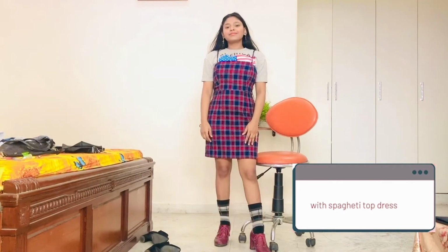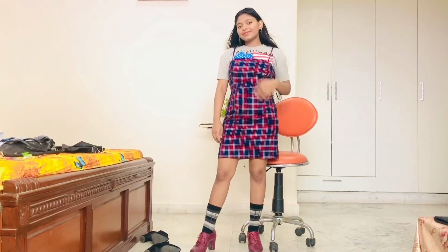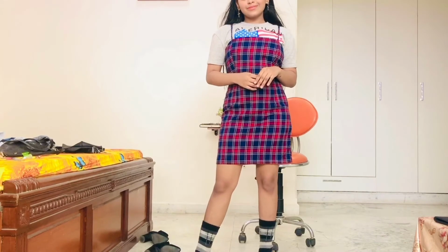Okay, so this look is totally inspired from a school uniform dress. So basically what I did is I styled this crop top with this spaghetti top dress and I paired it with socks and Oxford shoes.